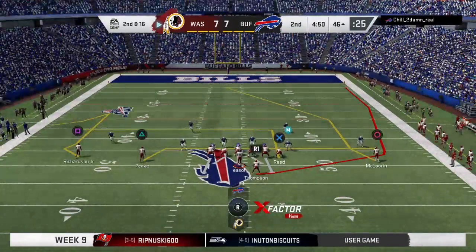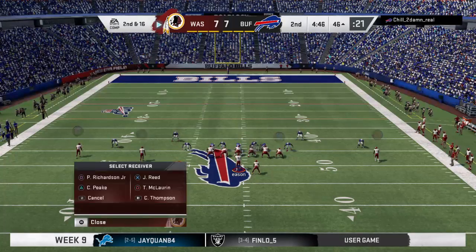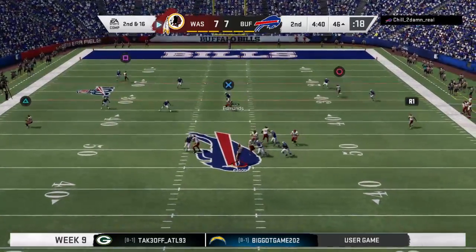Work to be done here on 2nd and 16 after the sack. Hey, Charlie. Put that team on the front. Let's go. Hey, we got Mike. Now. Second and long. What we got?